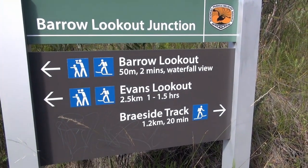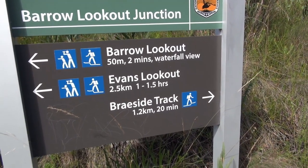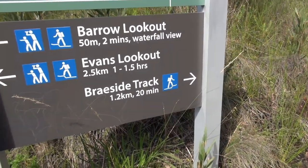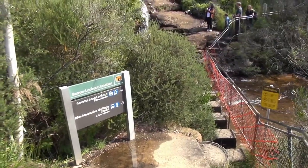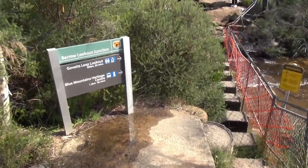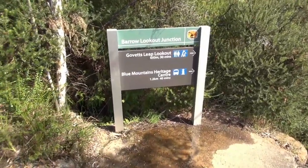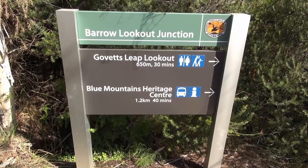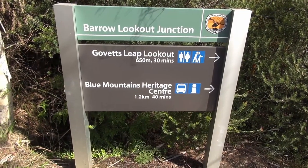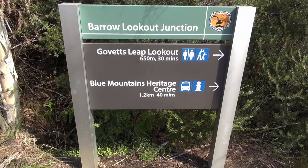That is the big side track. We'll go back to Evans Lookout. So another 1.2 kilometers to the Blue Mountains Heritage Centre.